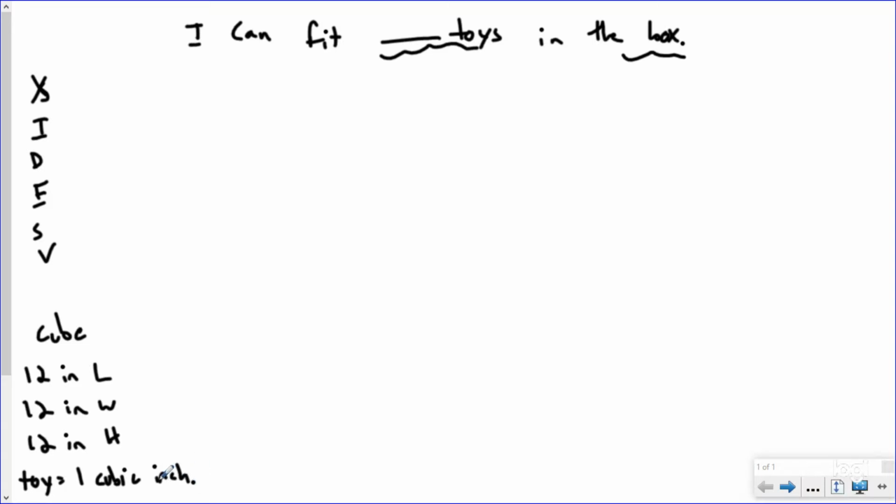And so I see that I'm trying to figure out how many toys I can fit into my box. I see cubic inches. I'm thinking I see cube, I see length, width, and height. I'm thinking this is a volume question, and you would be right, okay?